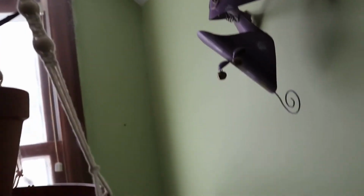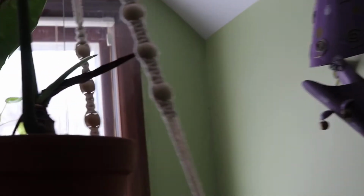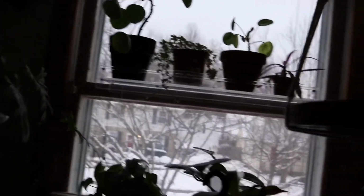Now this guy is dry, so I'm gonna water him. What I usually do is I carry him to the bathroom, and I put him in the shower. Don't look at my room, it's messy.